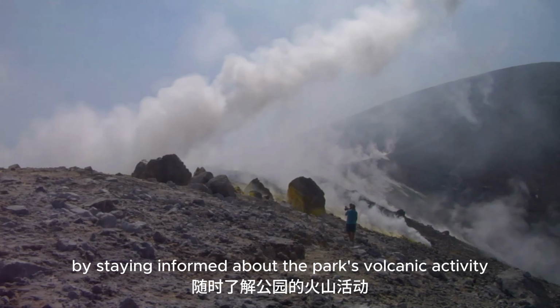Yellowstone, with its fiery heart and untamed beauty, stands as a testament to the power of nature and the importance of our role as stewards of this planet. It's a reminder that our actions, however small, can have a lasting impact on the future of this extraordinary place.